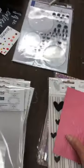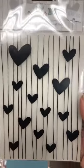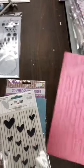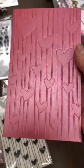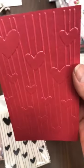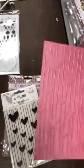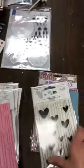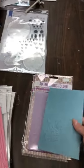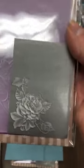Now, look at this one, les cœurs. I was like, okay, this is nice, but check ça après qu'on a fait le gaufrage. Looked so different. It's really, really cool. So, souvent, le look change quand on utilise un carton différent. Then we have these. Donc, ça, c'est les 3D de Nelly's. Et oui, ça a l'air beau quand on regarde comme ça.